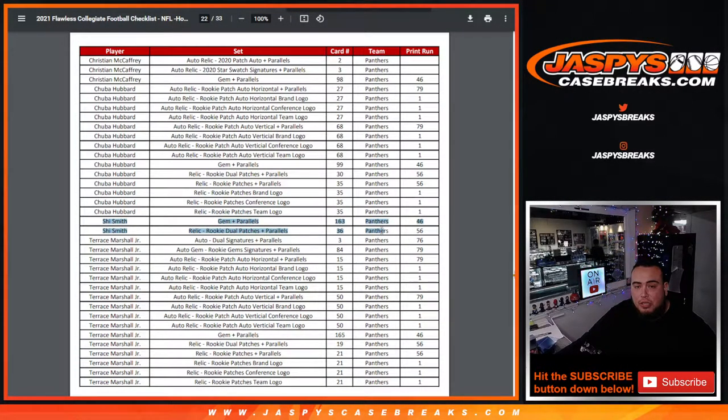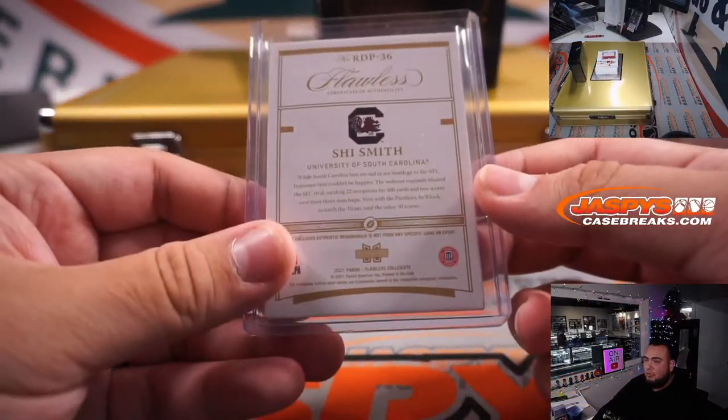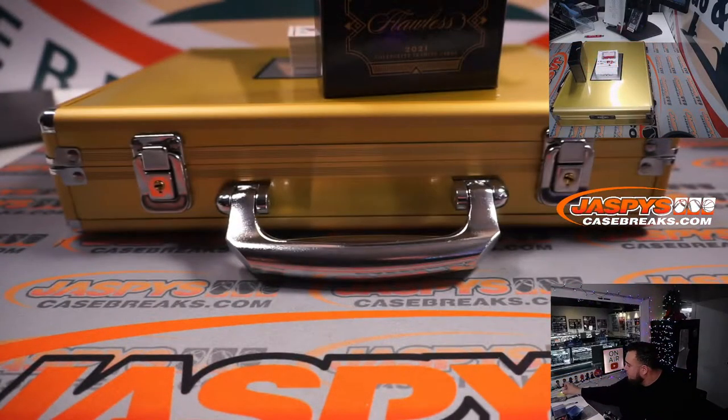He only has two cards. There's a gem and the rookie dual patches, which is the one we just got right here. So card number 36. So that is going to go to the Carolina Panthers, which is Tom straight up. So there you go.